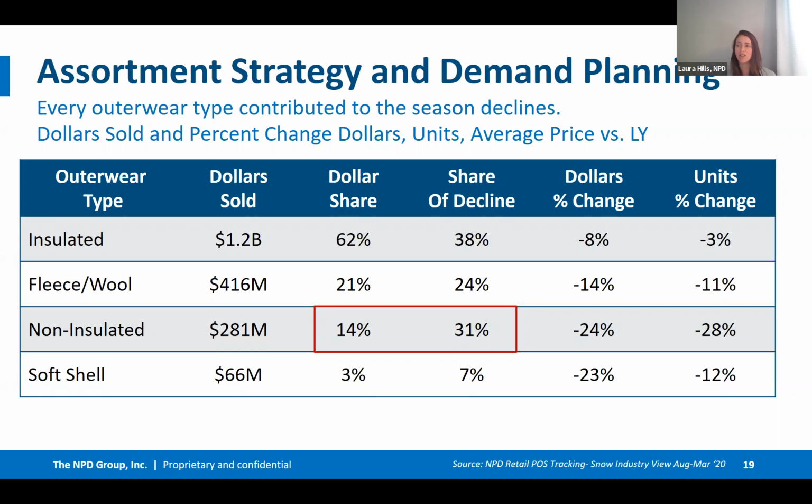But in terms of dollars lost to the season, we have dollars sold, dollar share, share of decline, dollars percent change, and units percent change. So the two most important ones to look at are there in the middle. Dollar share: what does that segment represent to total outerwear? And then share of decline: how much did it contribute to the dollar decline that we saw in outerwear this season?